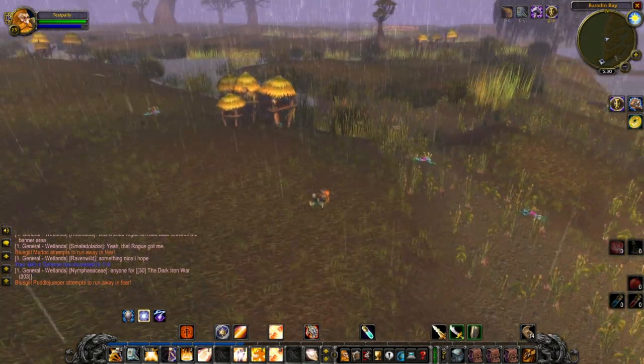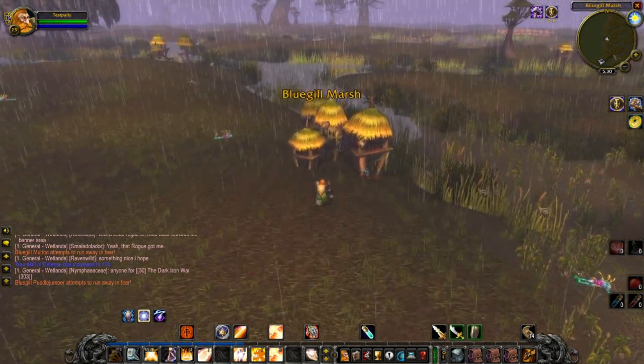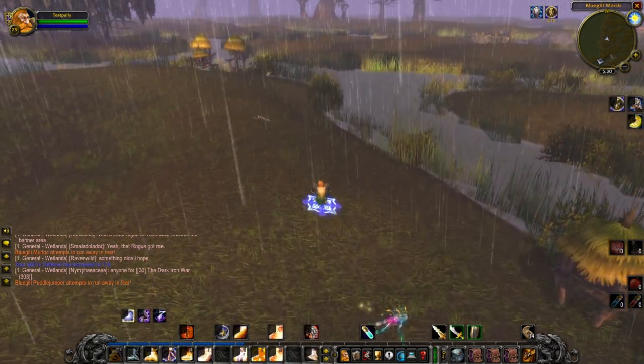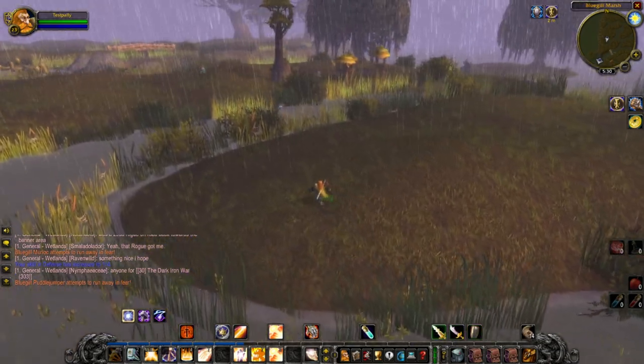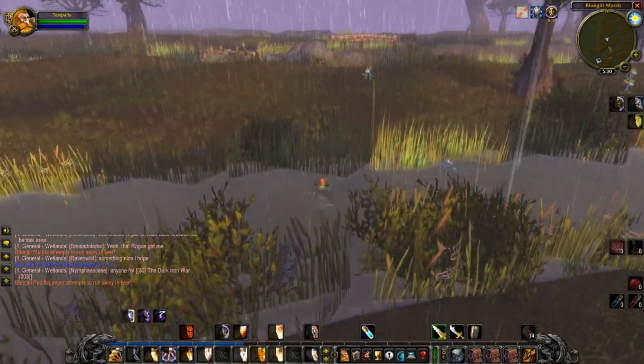Consecration is actually a pretty good single target if you want to speed it up for some reason. I don't know why you'd want to. But yeah, sword and board. What am I trying to say here? I'm trying to say that this paladin is actually a bit of a monster. Especially with the whole single target stuff.